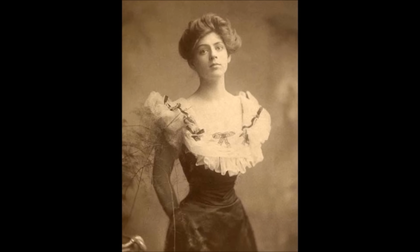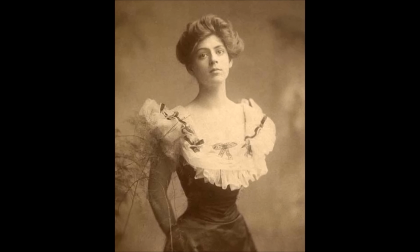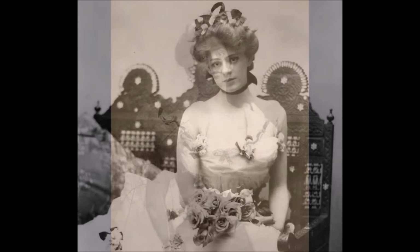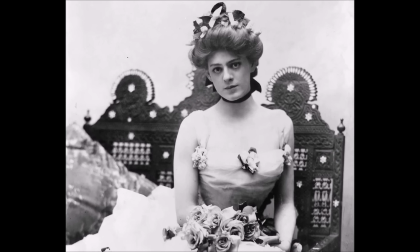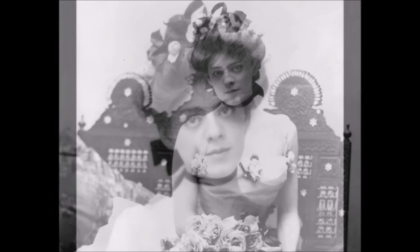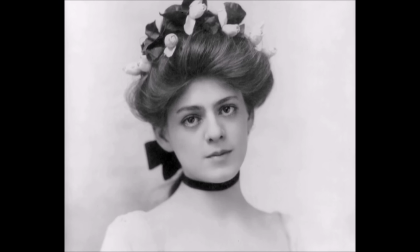It wasn't only her talent that attracted the public's attention. She was also considered one of the great beauties of her time. It is told that while touring Great Britain in 1900, Ethel received and refused no fewer than 5 proposals of marriage, including one from future Prime Minister Winston Churchill.